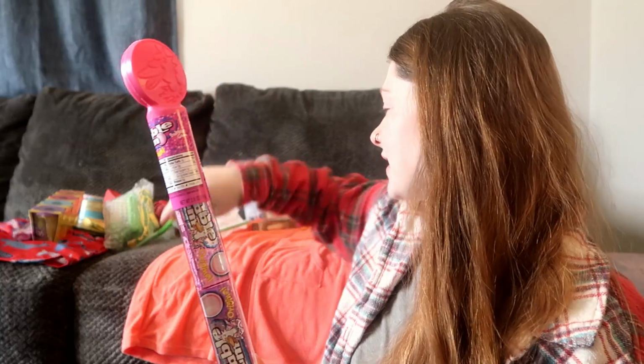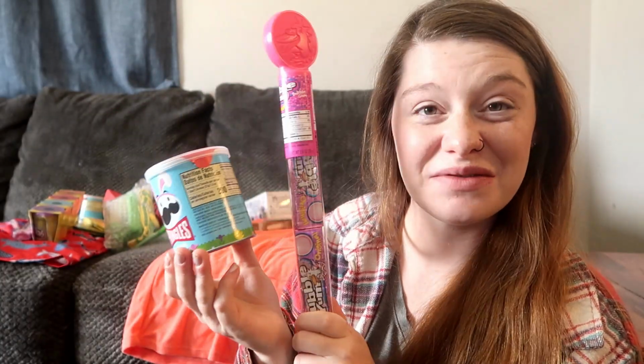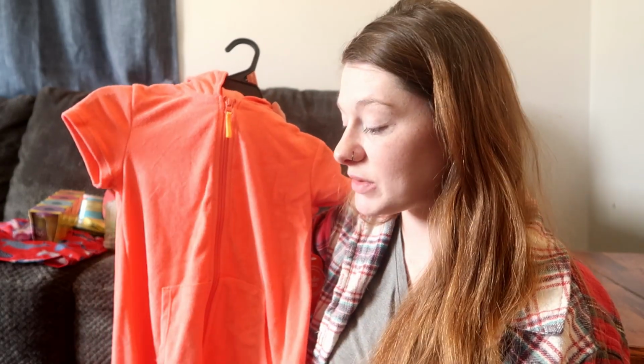So I also got Lakin a pair of Crocs. Hers are pink and sparkly, and she will love them very much. She is also getting a Hubba Bubba stick and a can of Pringles for her kind of treaty thing in her basket. Lakin is also getting one of the hooded beach towel dresses. I got one that I thought matched her swimsuit the best, which was this pink one. Now we're gonna move on to her individualized items.